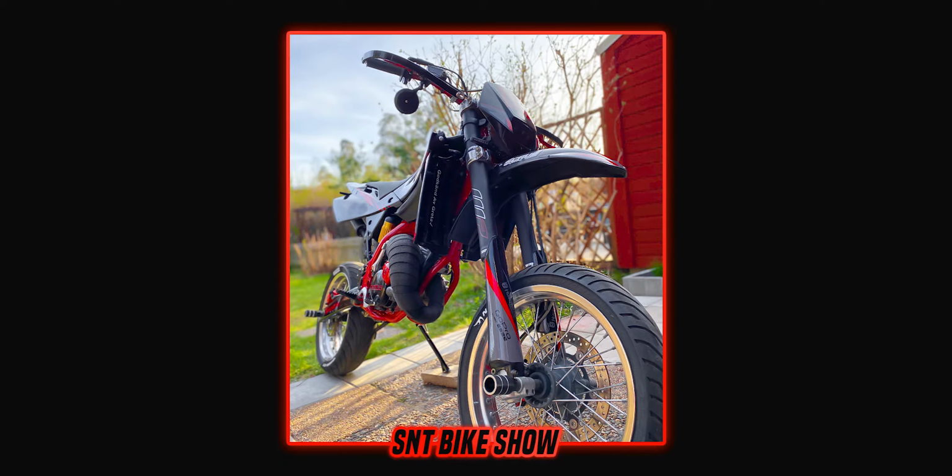But overall, it's a really beautiful bike. Really fun to see that they're putting a lot of effort into this bike, rebuilding it themselves, doing most of the work themselves at home. It's always fun to see that, and they definitely did a great job with this bike since it turned out amazing. So I just want to say thank you so much for sending it in to the SNT Bike Show.